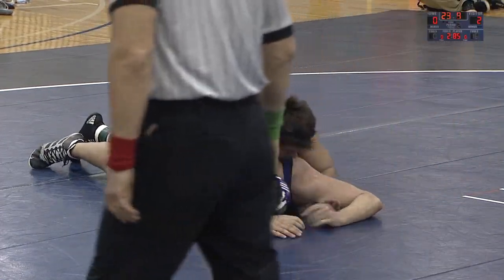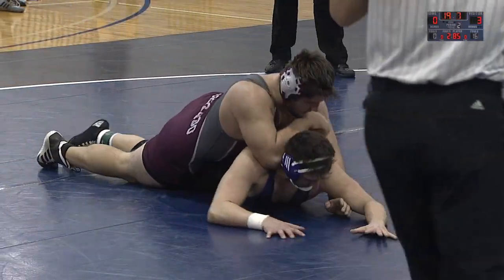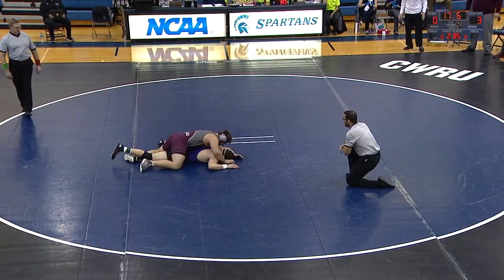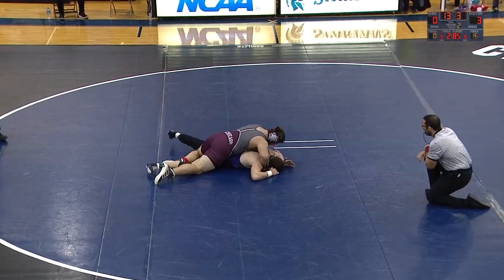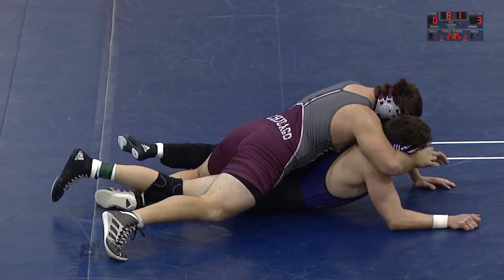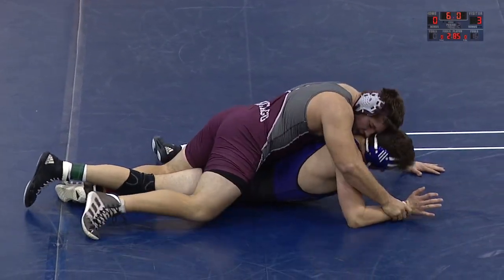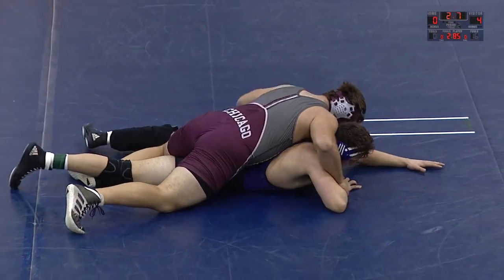That's got to be tough. Again, we talked about Mulkerrin having about a 40-pound advantage, and Ortman's got to slither his way out. So Mulkerrin gains riding time up above 1 minute and 40 seconds. Yeah, so I stand corrected. A penalty point went to Mulkerrin, so it's 3-0 for Mulkerrin, for hands to the face in the first period.